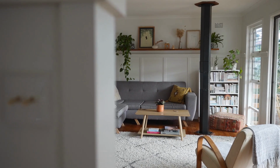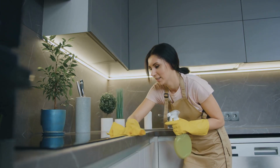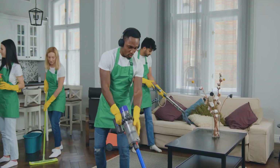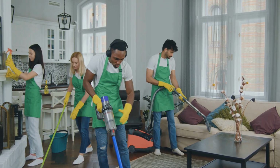Deep cleaning is essential. A spotless home shows pride of ownership. Pay extra attention to kitchens and bathrooms. Consider hiring a professional cleaning service for that move-in ready vibe.